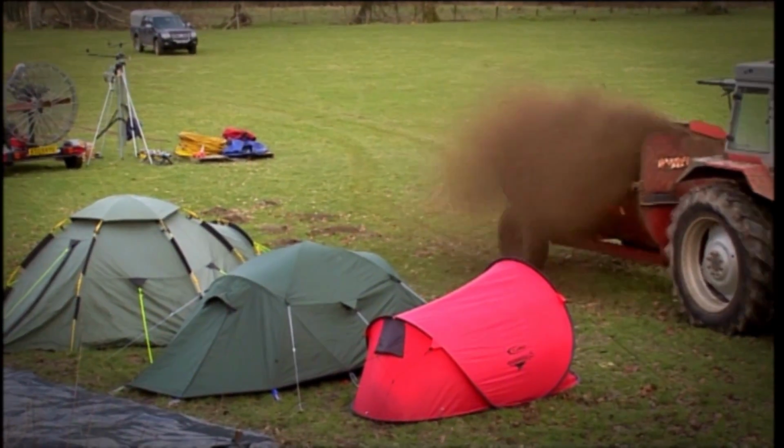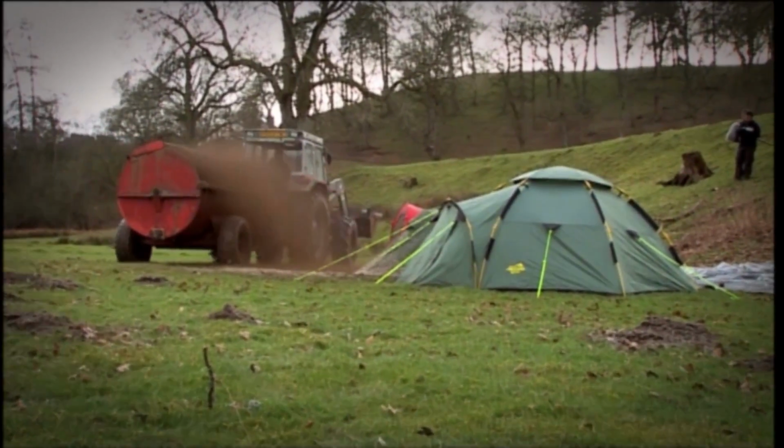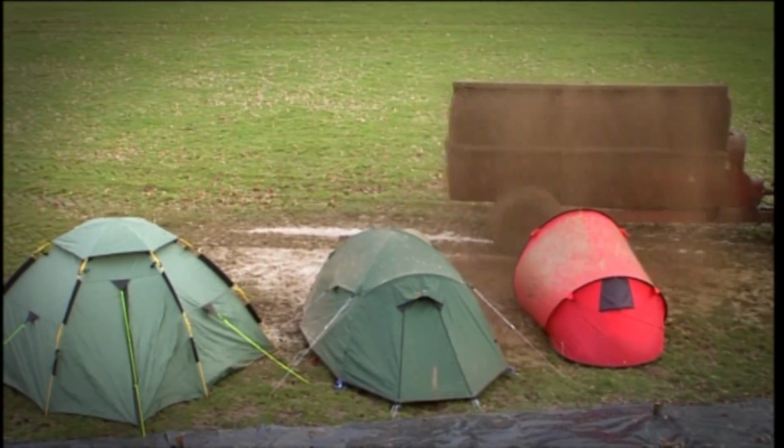In the spirit of Glastonbury, we were pelted with mud from a muck spreader. We didn't know it yet, though. What was that? Look, look at the poo! This was a really good test of the tent's strength. If they could stand up to the weight of muck, they could stand up to anything.